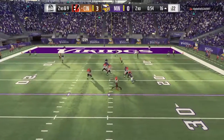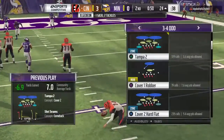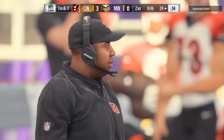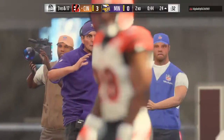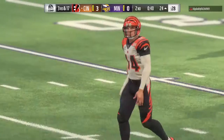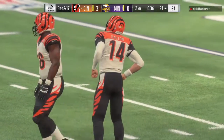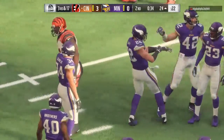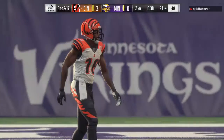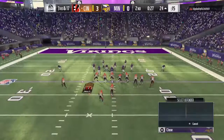Looking to throw on 2nd down. Dalton. And he's wrapped up. Taken down. Back at the 25. Ben Gideon from his outside linebacker spot. Forcing the sack for a loss of 8. So the sack, and now it's 3rd and long for Dalton and the Bengals.